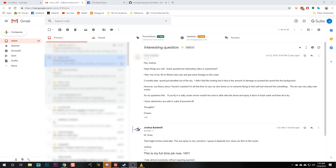Anybody out there, if you do get salt water on your quad, what you need to do is, number one, power it down if it was powered up. Unplug the battery as soon as possible. And then number two, just douse it in fresh water as much as possible. Rinse the salt off of there. Fresh water is good, and even better is distilled water if you can get it.